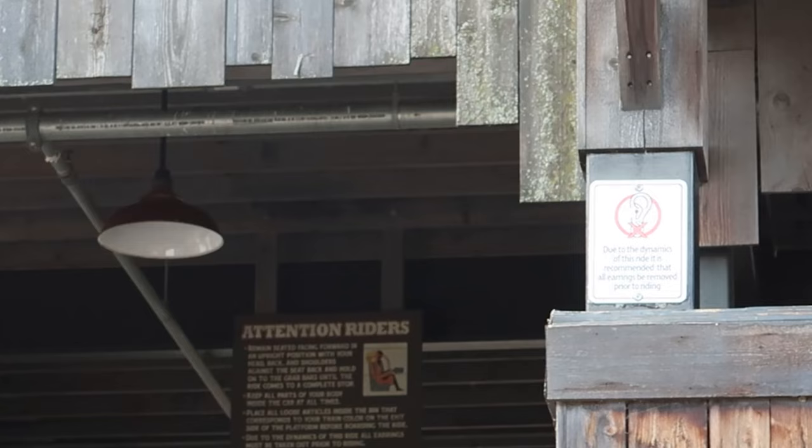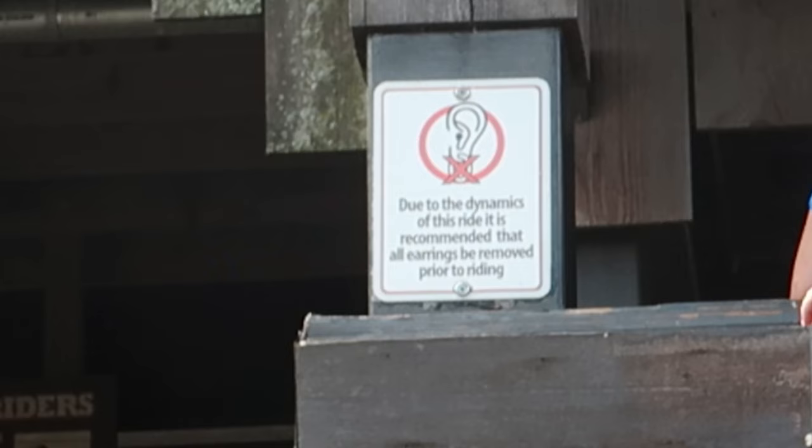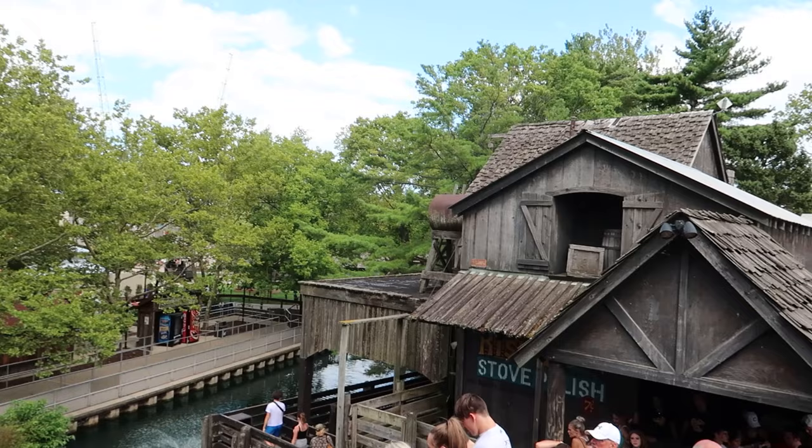There's a sign up ahead that says, due to the dynamics of this ride, it is recommended that all earrings be removed prior to riding. Here's the building we just went through. Very cool. Okay, they tell you where to go on these, but that's totally fine. We're gonna be in row number 4.